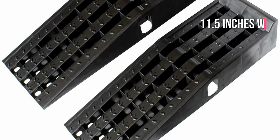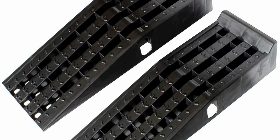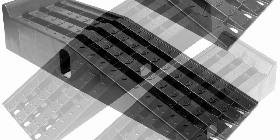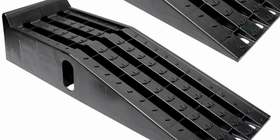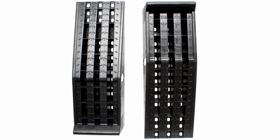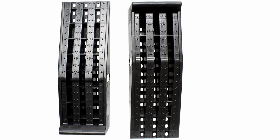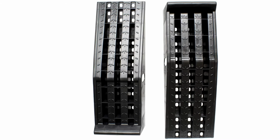The ramps are 11.5 inches wide, which is enough to fit wide wheels. While they are durable, they're light, which makes carrying them to the shop a breeze. The ramp's surface has been made with a textured surface for great traction. The pads on the bottoms keep the ramps from sliding across the floor of the workspace. But the style of these ramps works best with a floor that is flat and clean. Additionally, there aren't any specific markings on the ramps, such as the weight capacity.